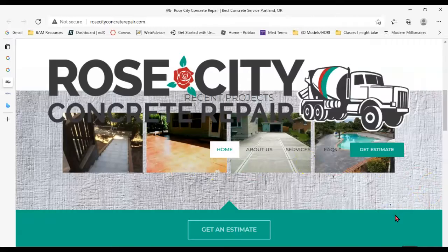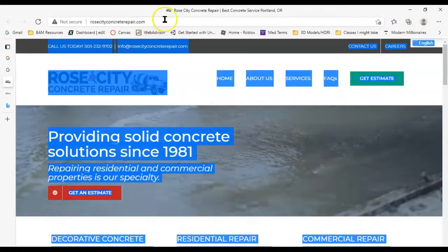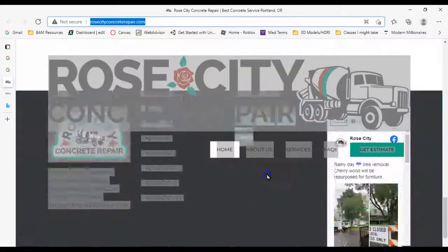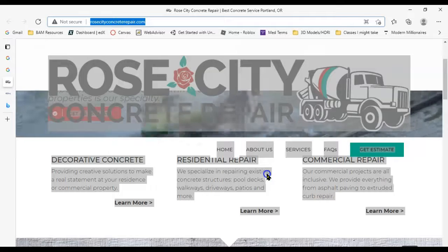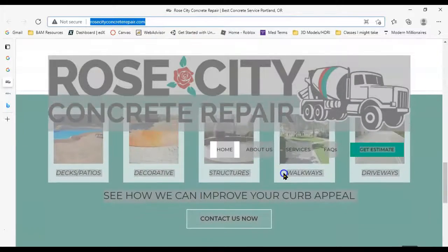Also, if I Control A here, oh, I'm on the wrong one, let me do this over here. Well, I can tell you, I usually have a word counter on my other browser, but I'm using a different browser than I normally do. But I can tell you right now, this is less than I would suggest.